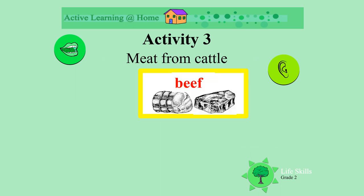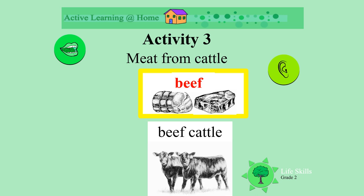Meat from cattle we call beef, and we get it from beef cattle. Can you say beef? Look how it's spelt. Can you sound it out? B-e-e-f, beef. And this E is the e-e-e, beef.